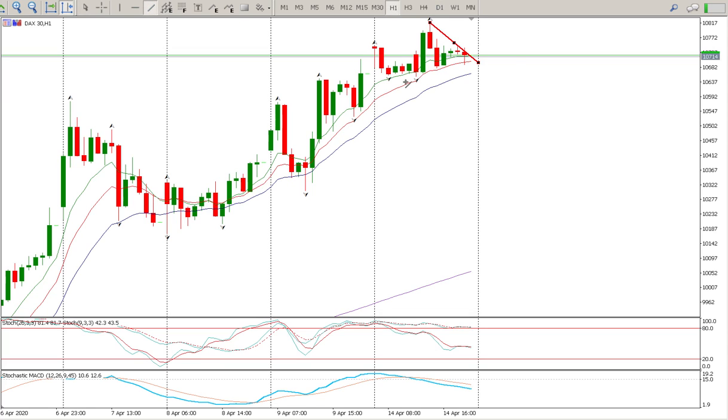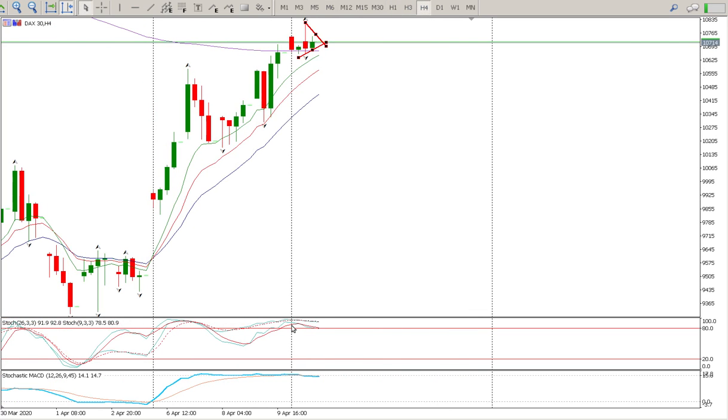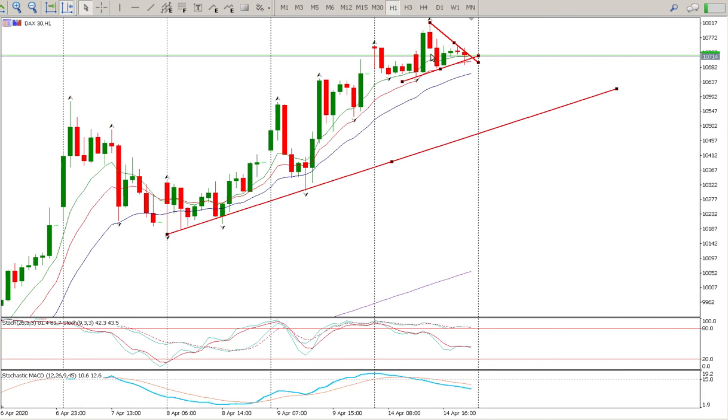Now, yes, the trend is up, and we should be looking to trade with the trend. However, we are very much overbought, as both these indicators are indicating. So I want to see a pullback, and even if it's a pullback to that diagonal trend line, you can see the trend is up. I just want to see a pullback and an opportunity to carry on getting long. Until we see that pullback, it's sit on hands.